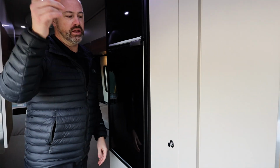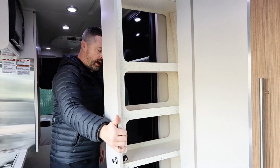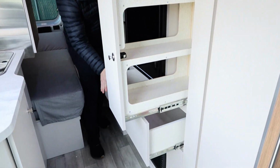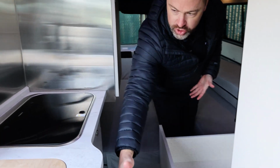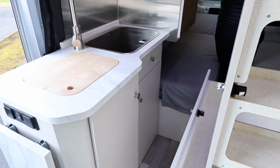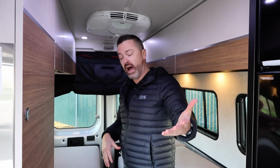Mickey mentioned in the Westfalia, all that wraparound storage in the back. Check out this huge pull-out pantry. You got big place for your pots and pans, right? You've got a wardrobe here. You've got all this storage underneath the sink. You've got these huge cabinets all the way down here. Now, there is an option in this floor plan, just like your Zion as well.